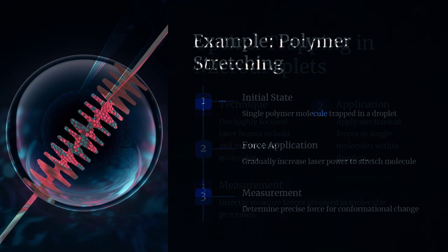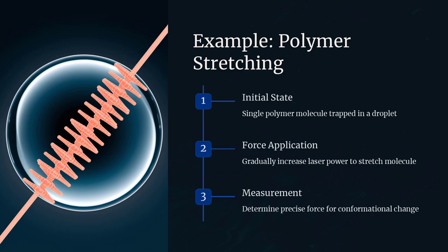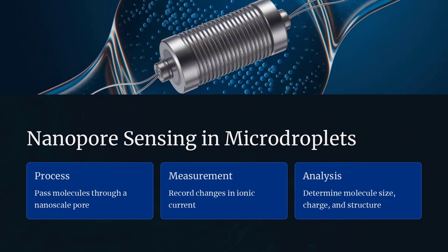A common question that arises is, how do scientists ensure that each droplet contains only a single molecule? This is achieved by a method known as limiting dilution. By diluting the sample to very low concentrations before encapsulation, the probability of having more than one molecule per droplet becomes very low, according to Poisson's statistics.